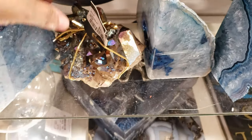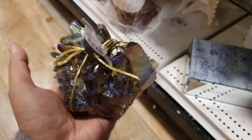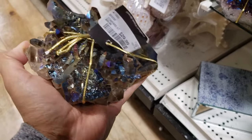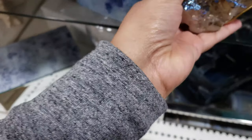Look, I found another piece. Wow. I think it'll be really cool to go somewhere and naturally just find something like this lying around. That is just too cool for me. Too cute.